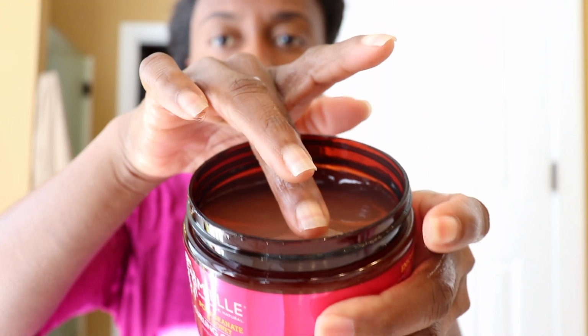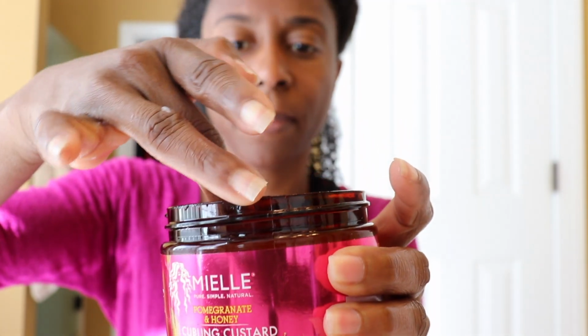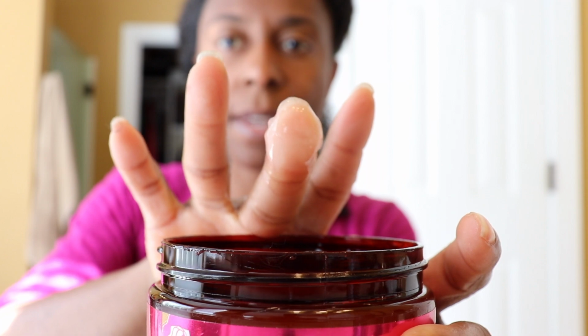Custard. Let me just show you the consistency of that. It's kind of sticky. So I'm just gonna get that much. Just rubbing in my hands, really slippery. And I'm just gonna smooth that on there. Put that on my roots as well. Just gonna do the praying hands method and make sure that's in.